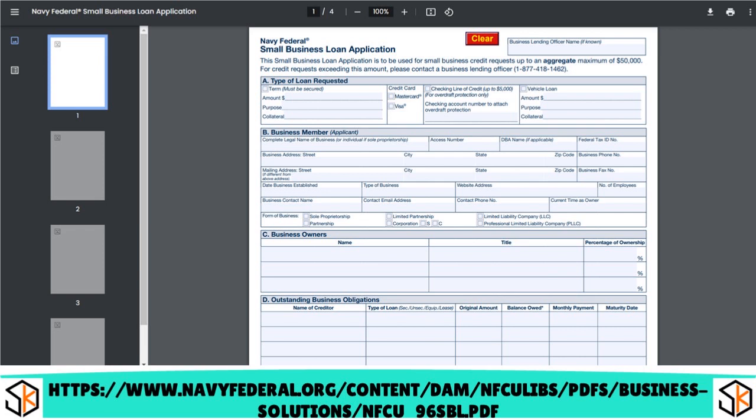You can see they ask very basic questions. First, the type of loan requested. You have to put the term loan, and if it's an auto loan, the amount, the purpose, and the collateral. The collateral here is the business vehicle. They will also ask you about your business member, the applicants, your first name and last name, which are pretty straightforward.